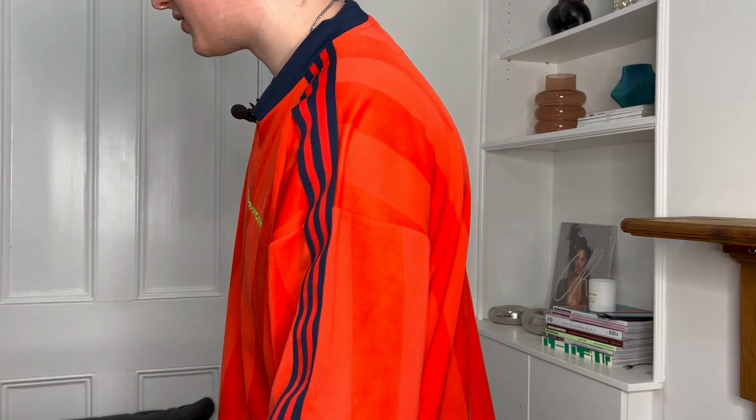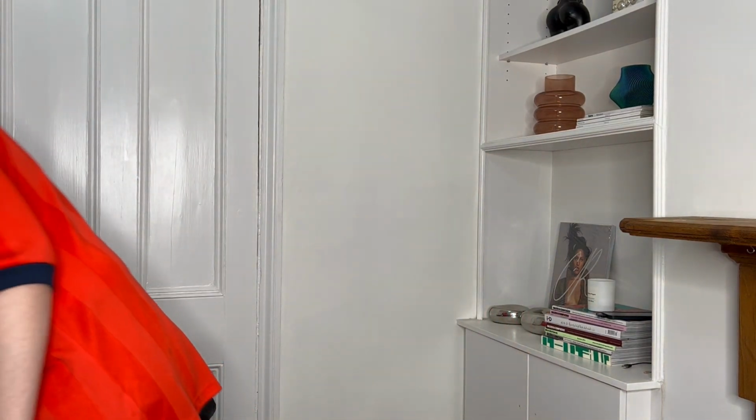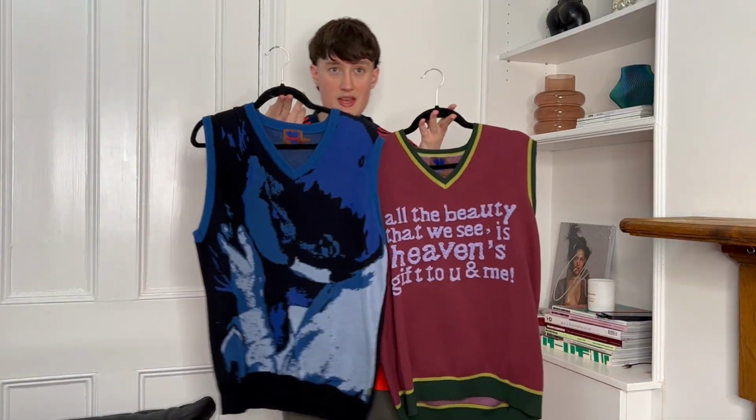So next up, I thought we'd talk about some knitwear that I'm going to be wearing. I always think knitwear's really good, and obviously this is the season for it. So I think it's a great time to start layering with it, and I really like more statement knitwear as well.